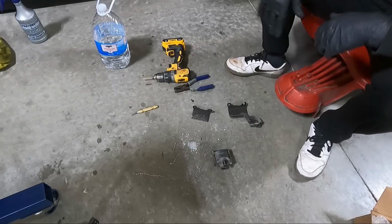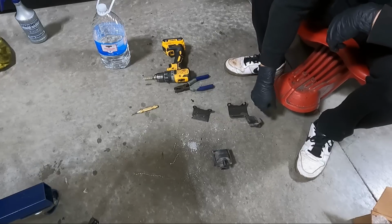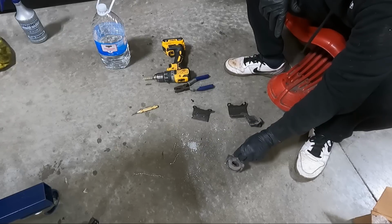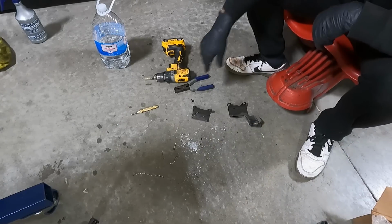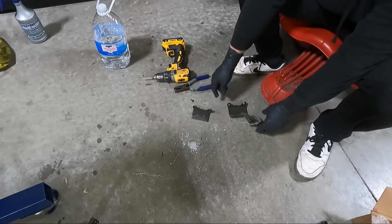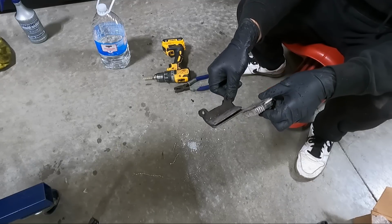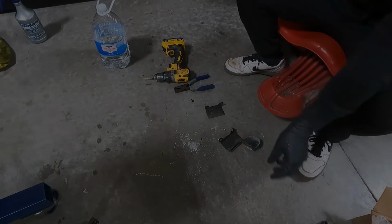So what I'm going to do is clean this up, both the brackets and this stuff here. This is obviously, well, it could or could not be junk. So I guess we could keep it because we're going to know here in a little bit whether that was the problem. But I'm going to clean this up, then we'll turn the camera back on and I'll show you how it goes together. But you can see this is how it's sandwiched before. And these holes line up with the bottom holes, obviously.